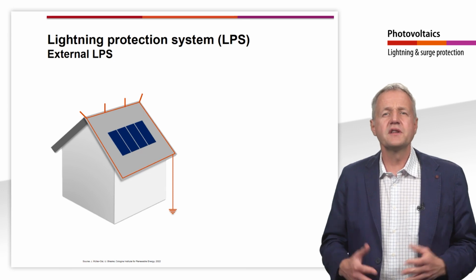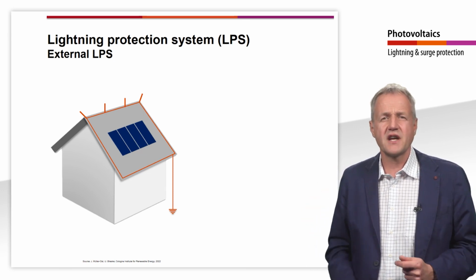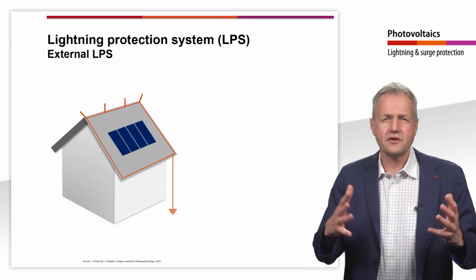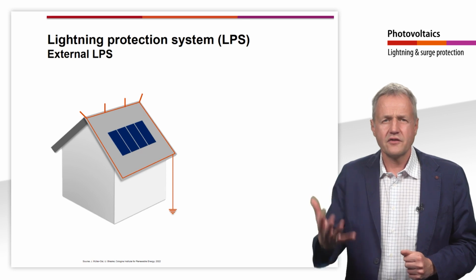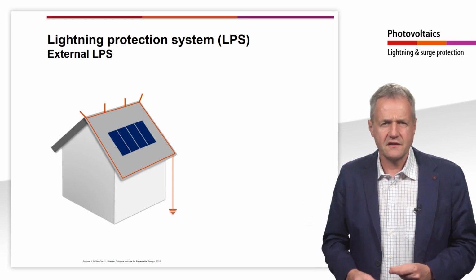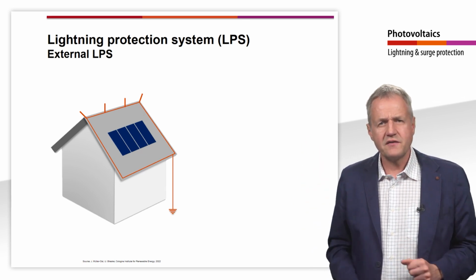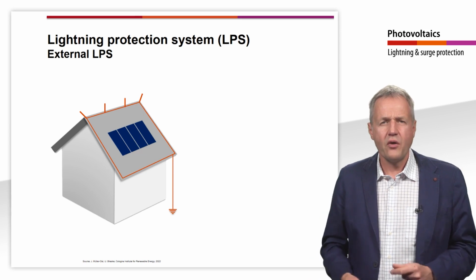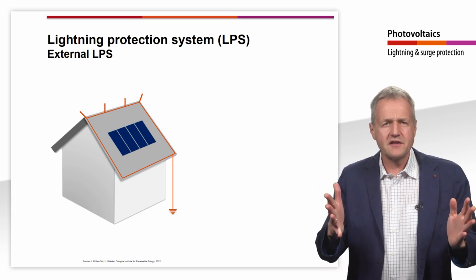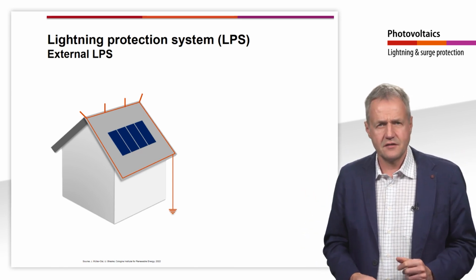However, if the building on which the photovoltaic system is installed already has a lightning protection system, this protection must not be worsened by the photovoltaic system. The photovoltaic system must therefore fit into the lightning protection system. In order to prevent a direct lightning strike into the PV system, all system components, that is the PV modules, the mounting system and all cables, must be completely within the protection range of the lightning protection system.